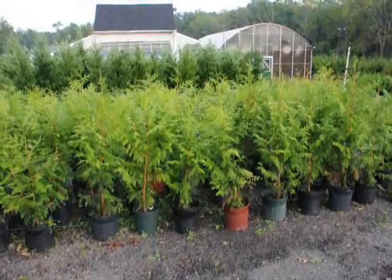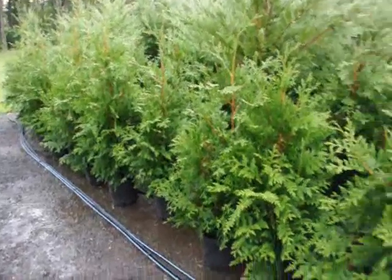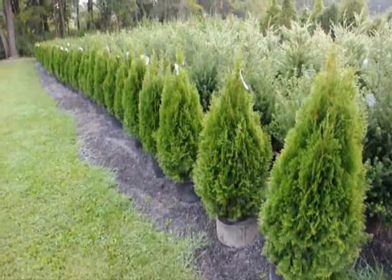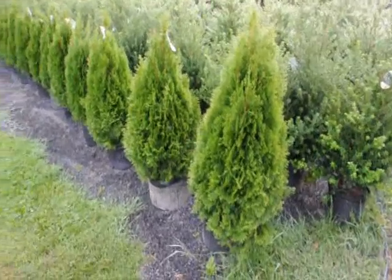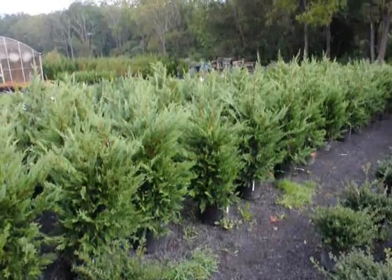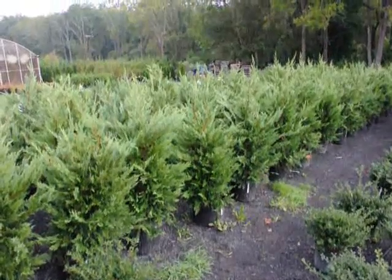These are Thuja plicata Zebrina on sale, fall of 2009. These are 3 to 4 foot green giants in a number 3 pot at Highland Hill Farm. These are our 36 inch emerald greens, real nice full plants in a number 5 pot. These are on sale in fall of 2009. These are our 3 to 4 foot Leland cypresses in a number 5 pot. They're on sale 2009, fall of 2009.